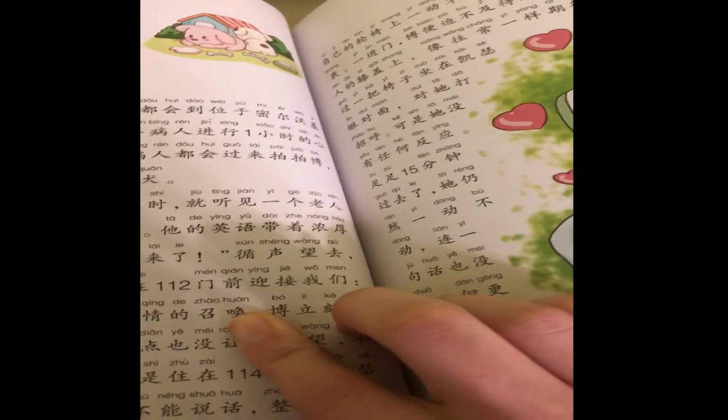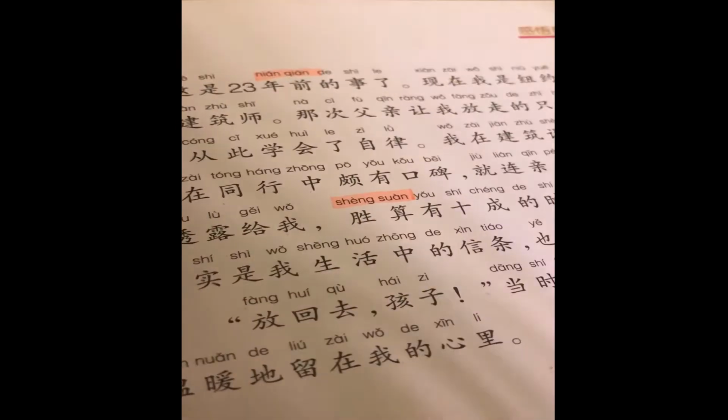It typically takes me a really long time to review a passage with all the proper tones. This is definitely a process that requires patience.